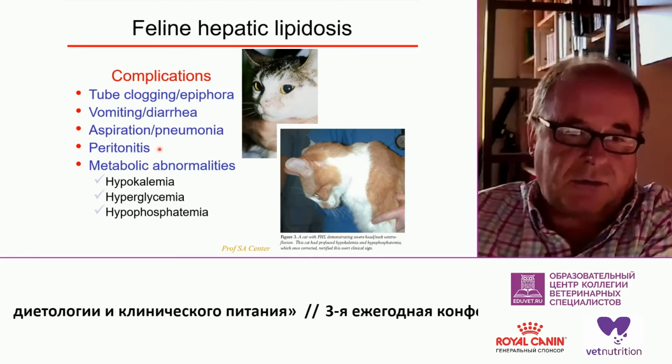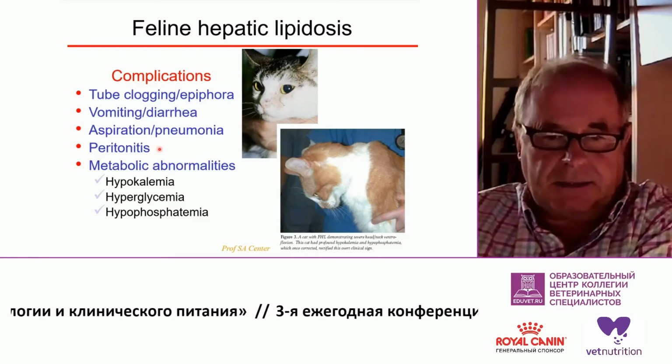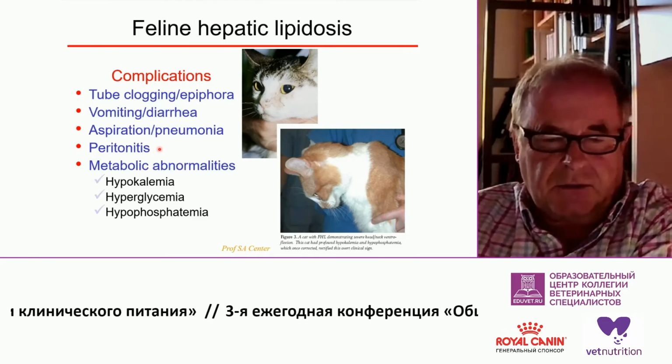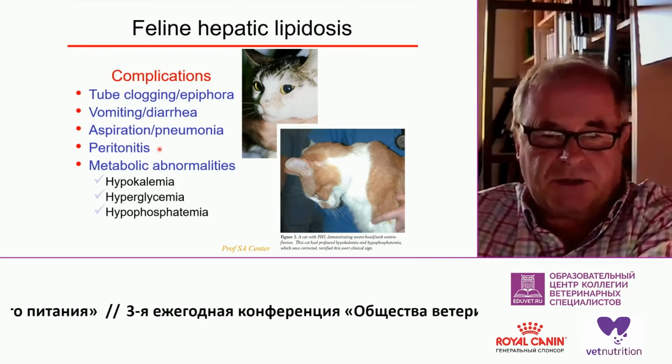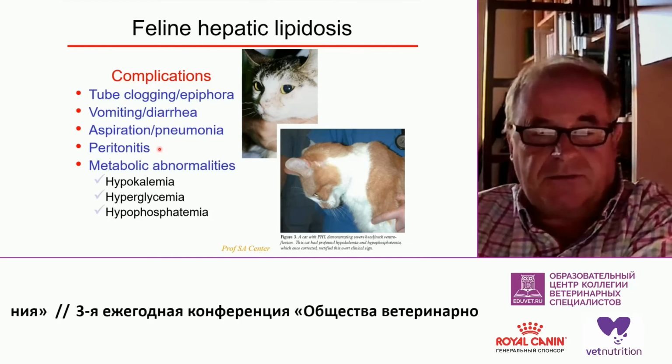That you can control either by fluids or by adding potassium to the diet, but you have to be careful in monitoring not to give too much, because too much potassium can also be very dangerous.